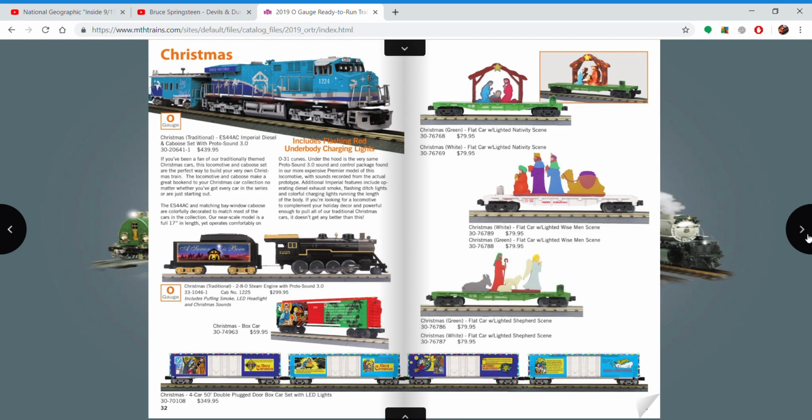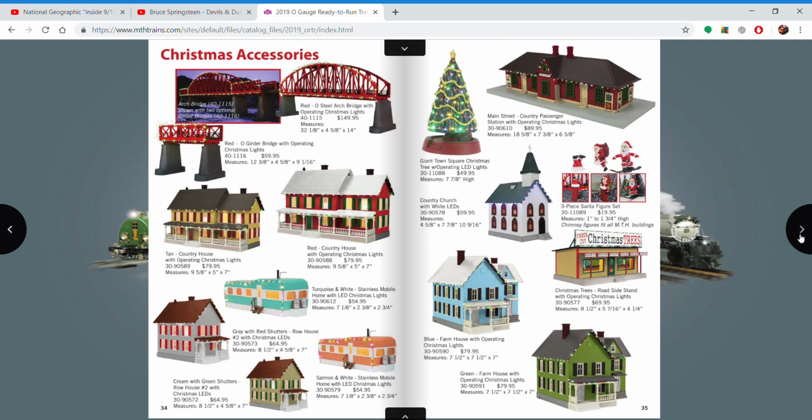So pretty cool there. We have some Christmas lit buildings, and these are really pretty nice. They've added a few others. They've added a new color of the mobile home, and then the houses, they've added new colors with that, and then they have the church, which has the white lights on it, and I believe they also made one with the Christmas color lights.